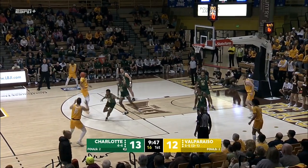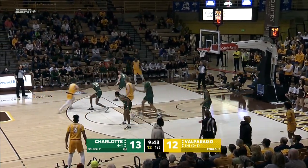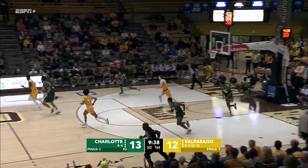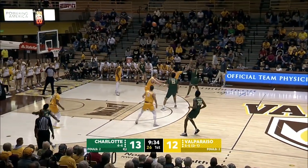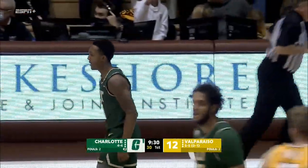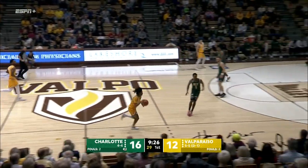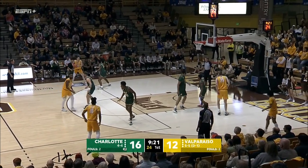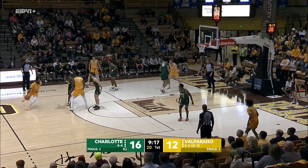Gordon to Anderson. Shot clock approaches 10. Good drive by Trevor Anderson, but he can't get the finish. And back comes Young. We're stuck at 13-12. Young, a deep pull-up, and he knocks it in. His first basket. What do they say? You can't keep a good man down or something like that? Jameer Young. Comes in averaging nearly 19 a game. Takes him about 10 minutes to get on the board, and his Charlotte team is up 4.